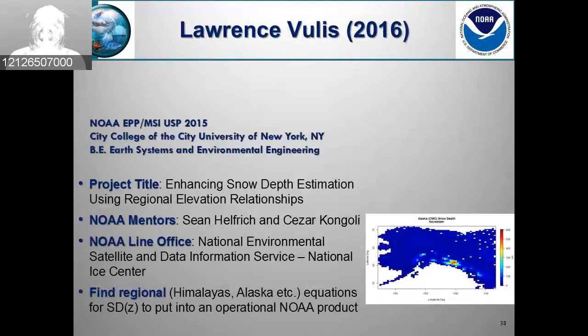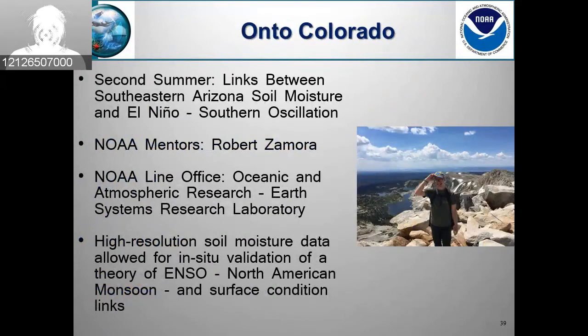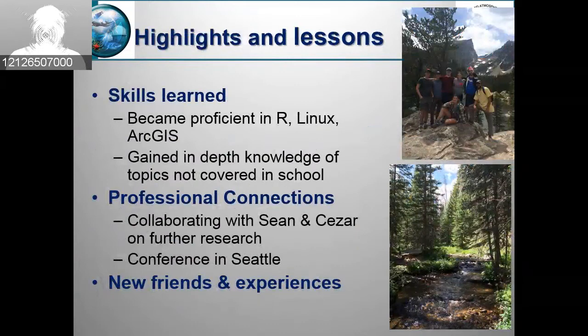The first year he did the work on snow. The second year, because he was an undergraduate scholar, he went to Colorado and studied soil. How does soil moisture connect with snow and water? And he had a different mentor and did different work. See, as an undergraduate, the sky's the limit. You can do two different research projects in two different summers. And they do fun stuff as well. They make friends and connect with each other. He learned R, Linux, ArcGIS. He gained a lot of in-depth knowledge that the academic setting doesn't teach you. And that's the best part about these internships.